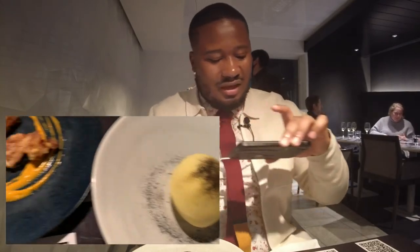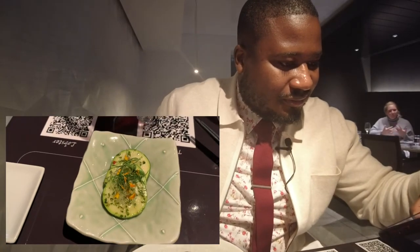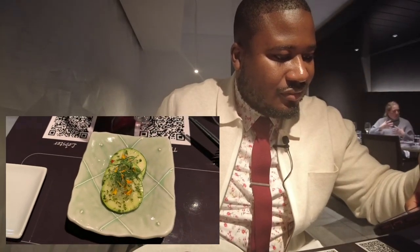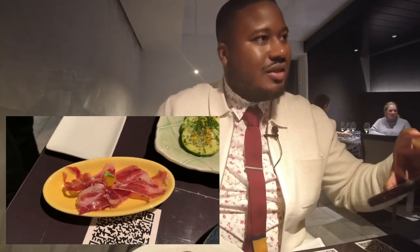Wow. That is a soft one to try right here. Here we have our papalo, a Central American herb that we have coated as a chimichurri with some zucchini. Okay, nice. Here we have Joselito Gran Reserva, famous Spanish ham. Okay. On top of capers with citrus segments, and on top of a caper sofrito.